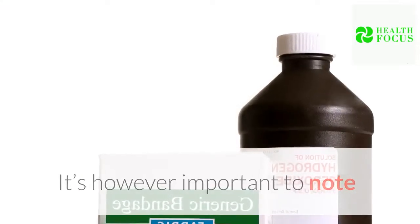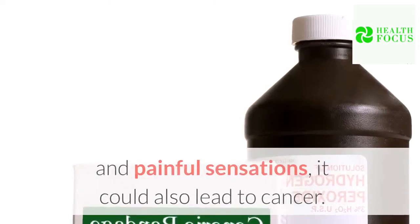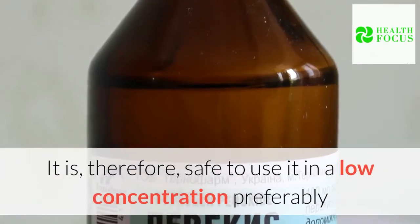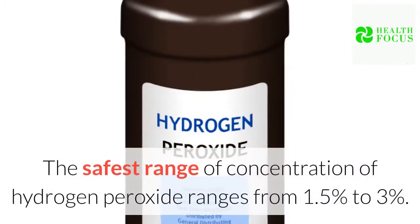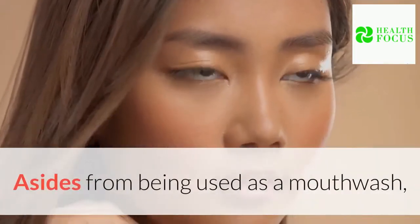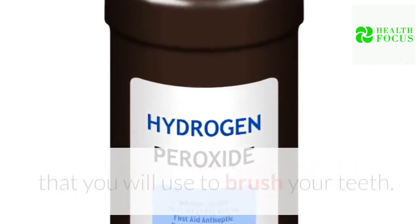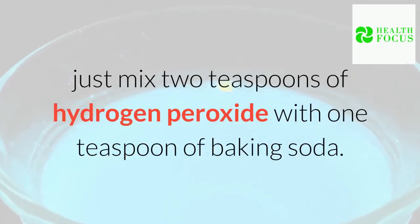It's however important to note that using hydrogen peroxide in high concentrations can cause gum irritation and painful sensations. It could also lead to cancer. It is, therefore, safe to use it in a low concentration, preferably as a mouthwash before you brush. The safest range of concentration of hydrogen peroxide ranges from 1.5% to 3%. Aside from being used as a mouthwash, you can also mix hydrogen peroxide with baking soda to make a paste that you will use to brush your teeth. To get this paste, just mix 2 teaspoons of hydrogen peroxide with 1 teaspoon of baking soda.